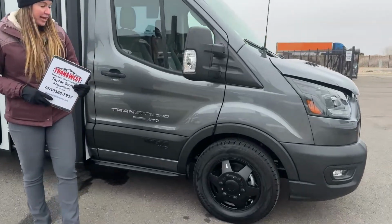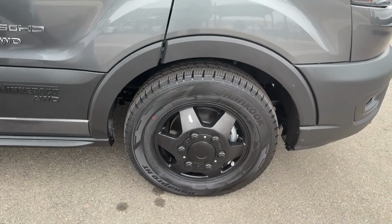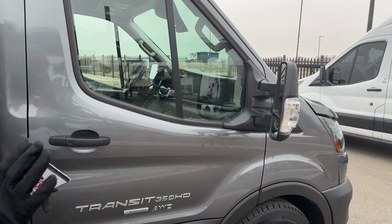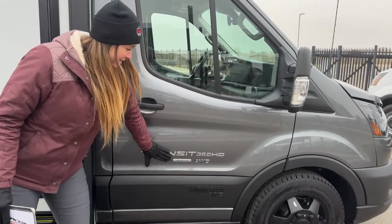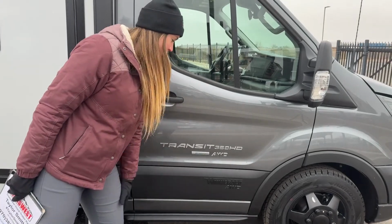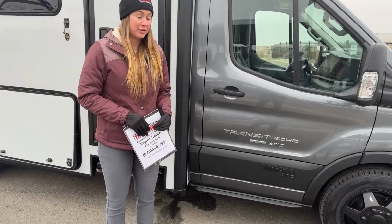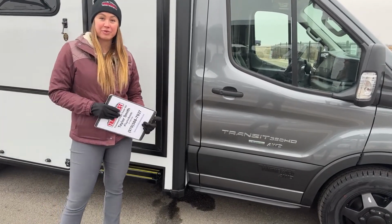All right, sliding on over here, we have our blacked out rims with our hand-cooked tires. Up above here, we have the big truck mirror, so you don't have to worry about blind spots, and then having that blinker inside as well to give everyone notice when you are going to be getting over into a different lane. We just have our Transit little emblem here. It is on that 350 HD EcoBoost all-wheel drive. So you guys are familiar with the Ford, very reliable. It does have some pickup, which I honestly love. So when you're trying to get up and go, it definitely moves for you. If you're interested in coming out and taking a test drive, I'd be happy to set that up with you as well.